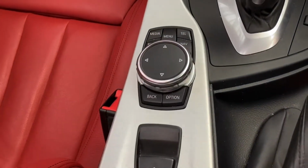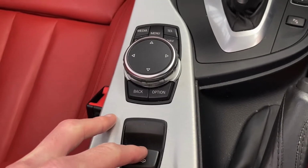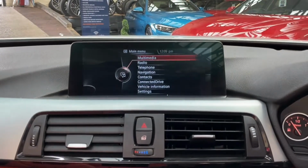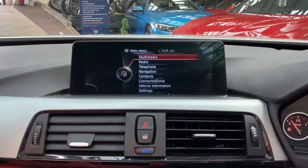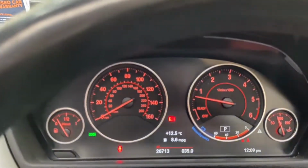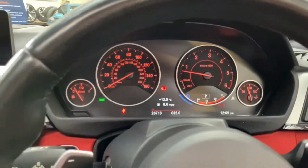Beginning with activating the roof, which is a really easy thing to do. Simply push this button forward. The roof can be activated at speeds of 15 miles an hour. And of course is a quick operation roof, so should you be at a set of traffic lights and quickly want to put the roof up or down, that can be done so. Covered just over 26,000 miles, so again we've got a really nice low mileage example.